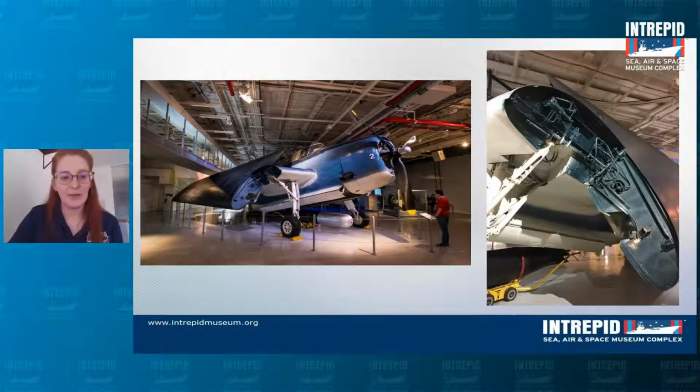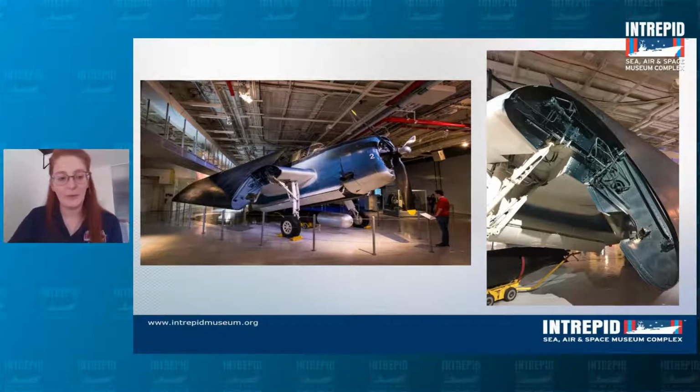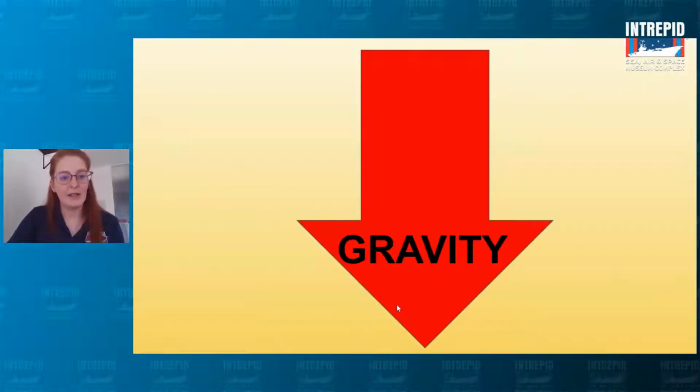Let me know in the chat if you know that force that's pushing down on us and holding us down, keeps us from floating away. So if you said gravity, you would be correct. Gravity is that force that is holding us down. It's keeping those airplanes from getting off the ground. Yeah, Tron, I saw you say gravity.